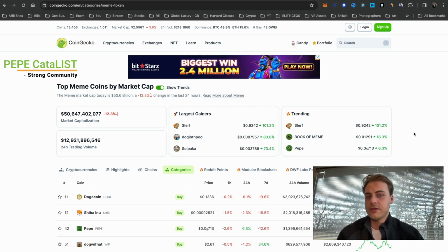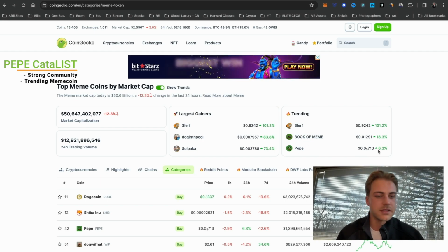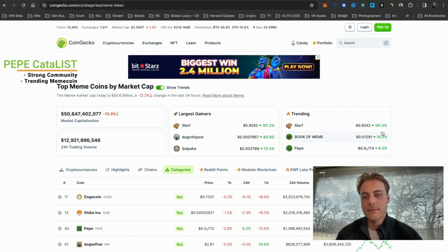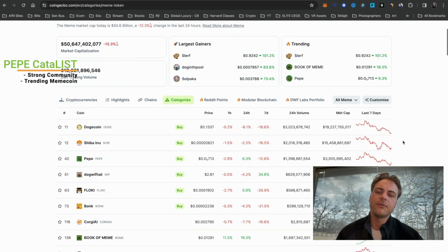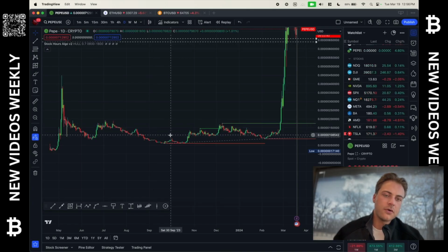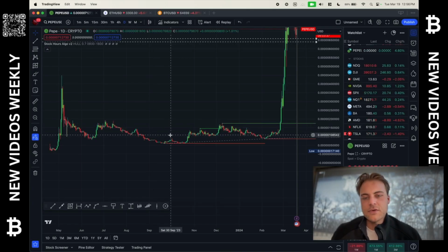Something that's super important to note is that Pepe has stayed a trending meme coin for months. At this point, it's at least been third place, so it's staying consistently, which is very important. And then you can see that out of your meme coins, Pepe's number 3. Dogecoin is your biggest meme coin, and it's obvious that it would be number 1. And then you've got Shiba, which is the knockoff of Doge. The cryptosphere as a whole is showing us that new things can happen every day.